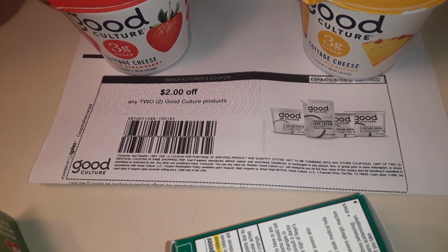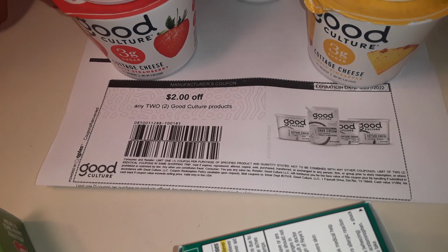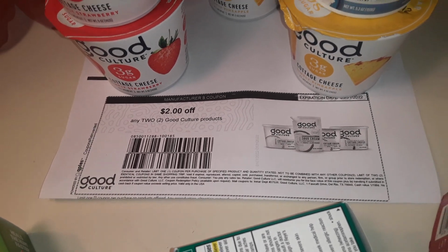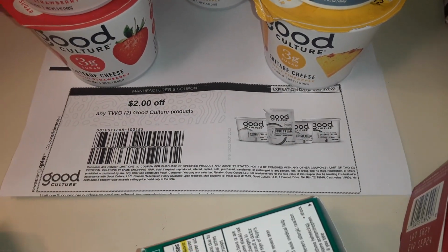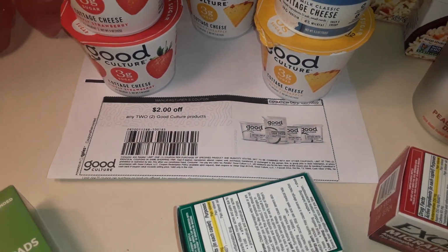So you can print this coupon, and it's $2 off of 2 Good Culture products. So that'll take $2 off. So you spend $1.66, you get $2 off. That is a 33-cent overage on that.